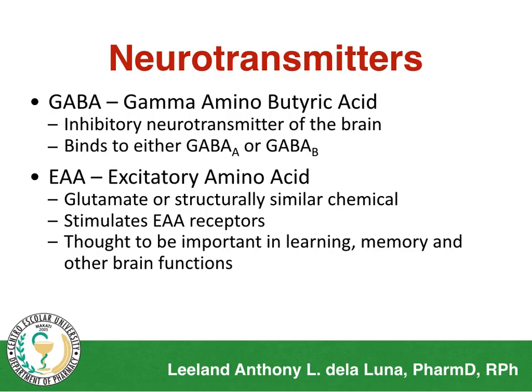Now, for other neurotransmitters, monoamines are not the only neurotransmitters we have. There are many more. We have GABA and glutamate. GABA, also known as gamma-aminobutyric acid, is the major inhibitory neurotransmitter in the body. It causes the influx of chlorine into the cell. When chlorine enters the cell, it makes the cell more negative, causing hyperpolarization, meaning the cell becomes inhibited.